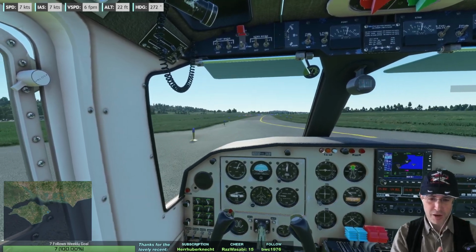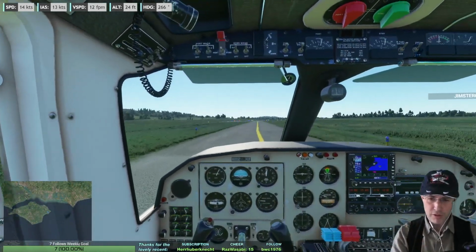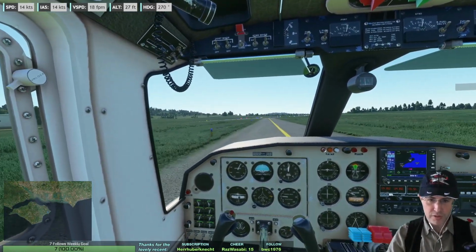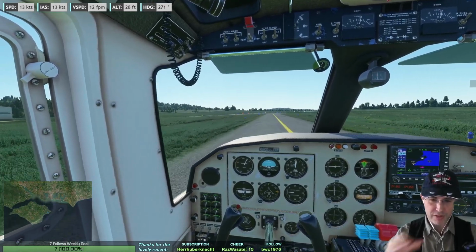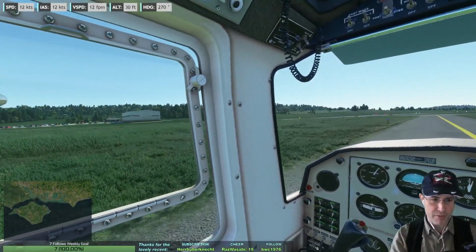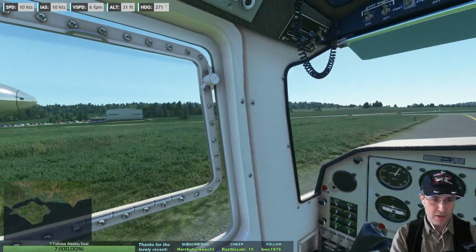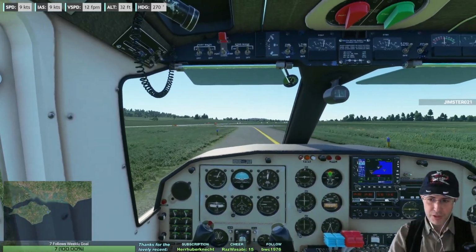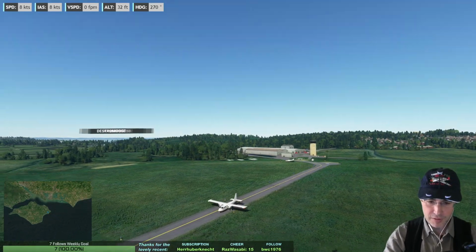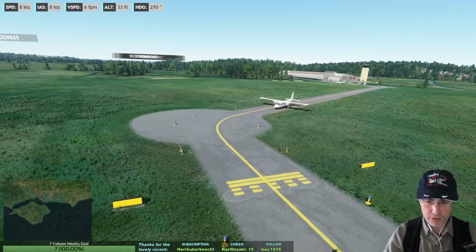It feels really nice. The airplane feels like there's a lot of power, very smooth. The engine power response to the throttle movements feels very smooth. It almost brings back memories of being in one of these airplanes when I was like five years old. So it feels nice. Let me give you an outside view here of this taxiing, and see if I can control from this direction.